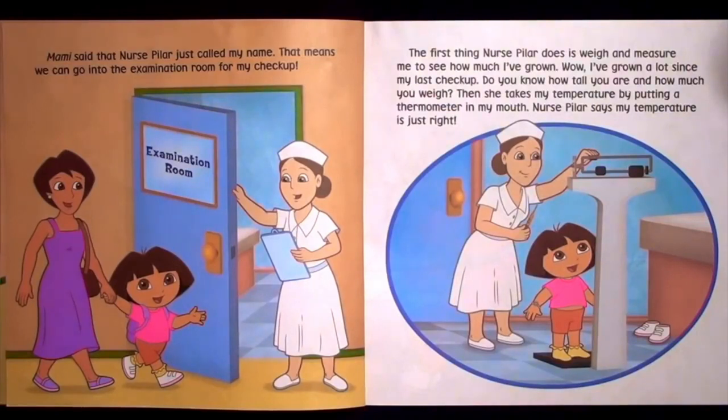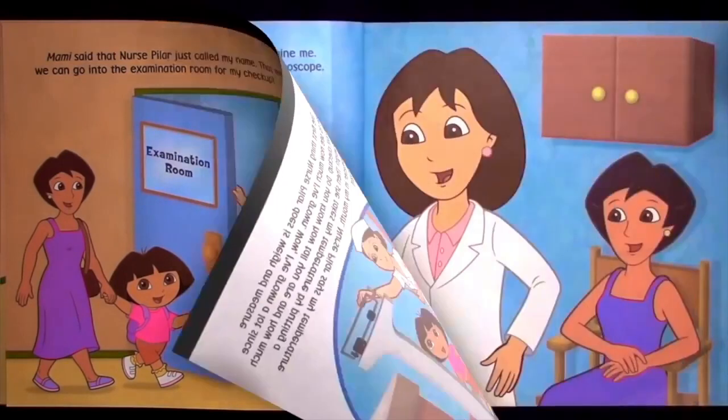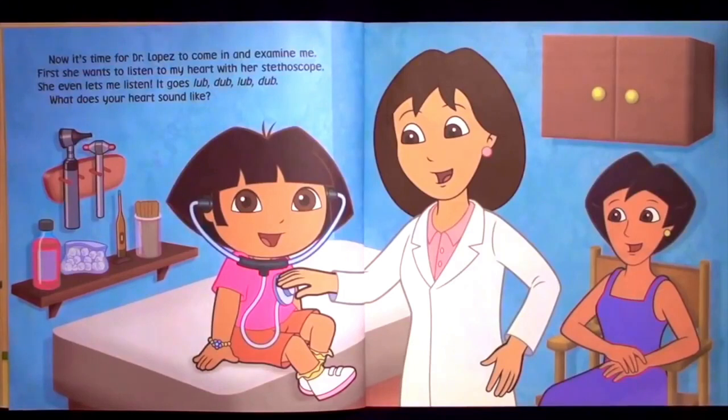Then she takes my temperature by putting a thermometer in my mouth. Nurse Pilar says my temperature is just right. Now it's time for Dr. Lopez to come in and examine me. First, she wants to listen to my heart with her stethoscope. She even lets me listen. It goes dub, dub, dub, dub. What does your heart sound like?